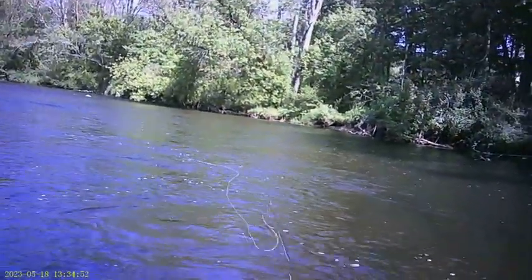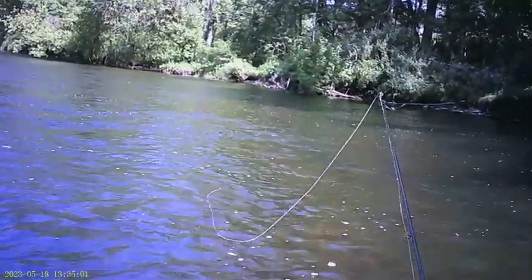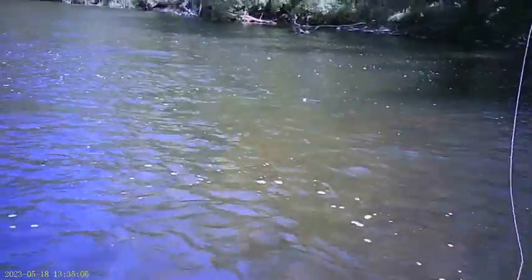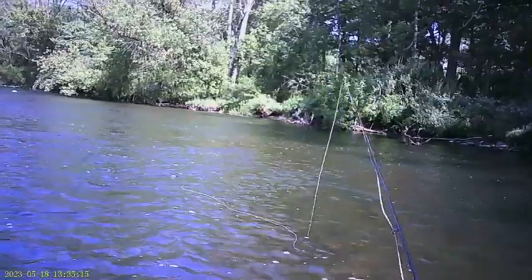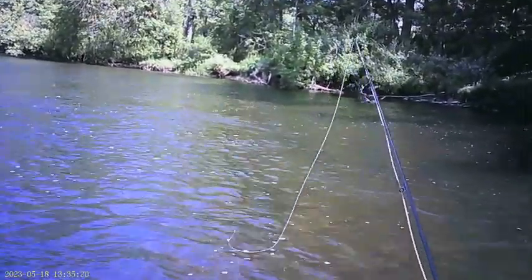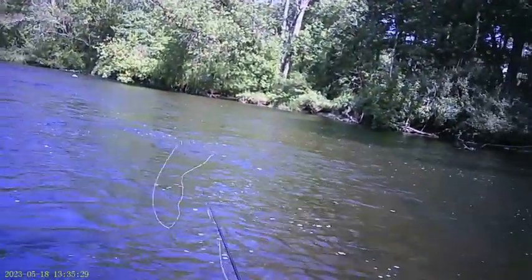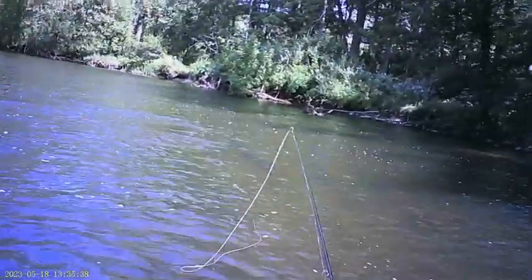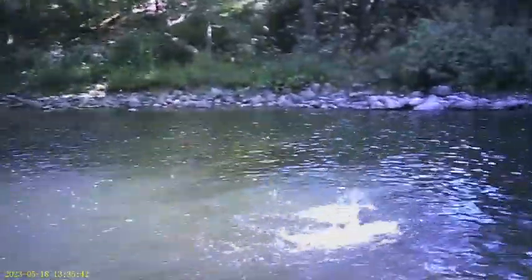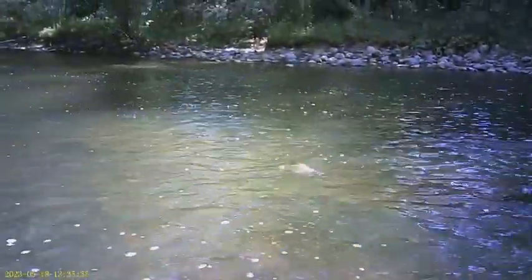Let's see if we can pick one up here right in front of us. There it is. Now, I'm fishing a small, like a 14, maybe even a 16 Gordon quill. It's just a brown, it just matches the bugs. Kinda, sorta, like that one. Whoop, easy. And he's foul hooked, or sorta. Nope. Oh, man.